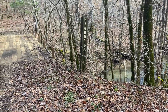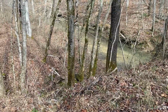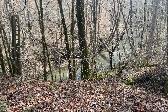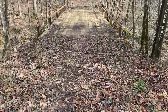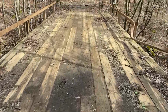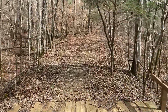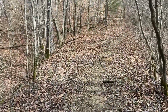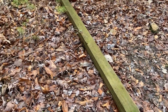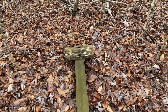Here's another major landmark, Haygood Creek. So another bridge to cross. Hopefully this one isn't as slick as the last one was. Watch the last step. We found the first casualty of the trip. Mile marker 207. He didn't make it.